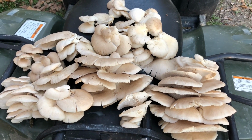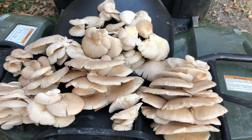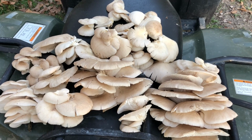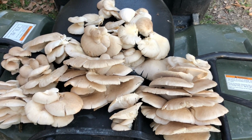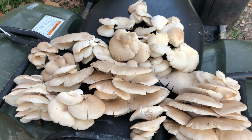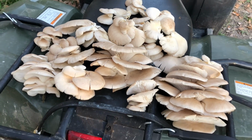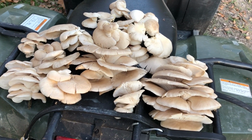So just come along, I'll show you a couple of spots where I picked them in just a minute, and I'll show you one of the ones that looks a lot like these oyster mushrooms that you do not want to mistake for an oyster mushroom. So really don't know how toxic these lookalikes are, but I do know you do not want to make a mistake when picking a mushroom.